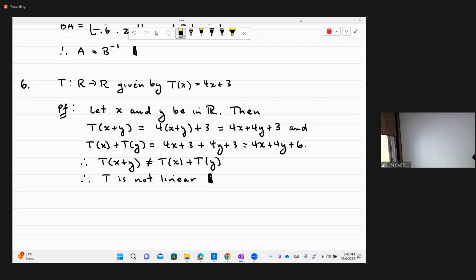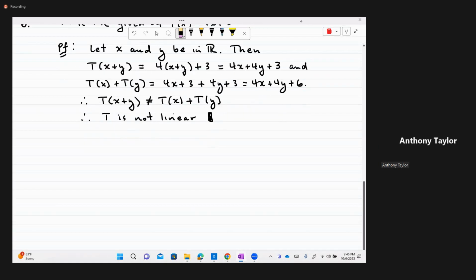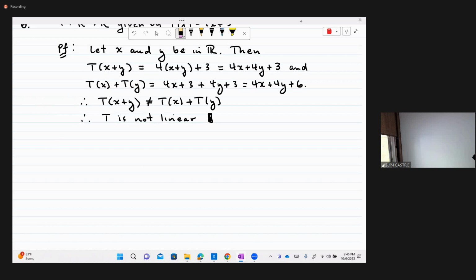Can we move on to another problem? Yep. Can you do 1C, please? What is that? Oh, 1C. You want to do 1C without doing the rest of 1? Yeah.